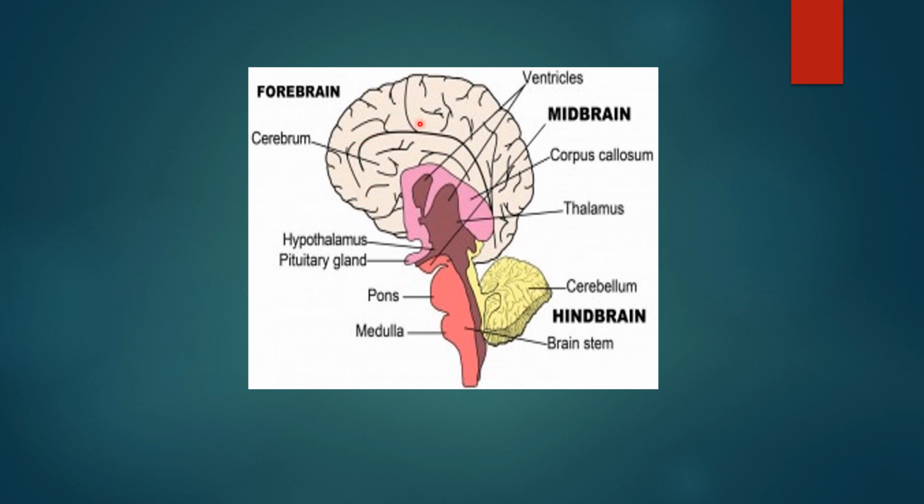The outer surface of the cerebrum is highly convoluted, and it is made up of ridges and grooves. The ridges are technically called gyri and the grooves are technically called sulci. The purpose of these convolutions is to increase the surface area of the cerebrum so as to accommodate more number of neurons.